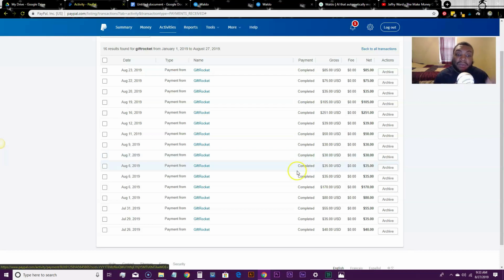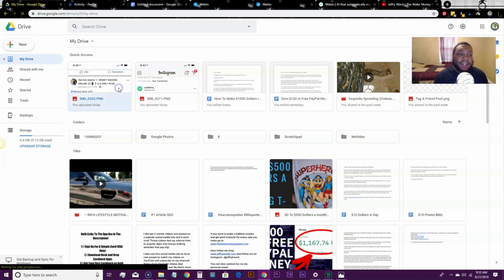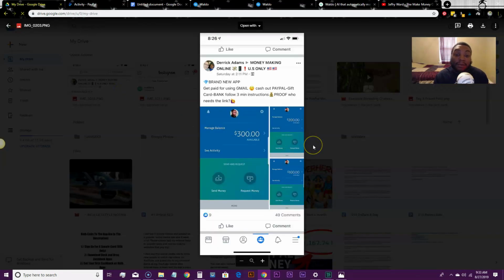So what is this and what is paying me? The app is called Waldo. Basically what I'm doing is referring friends to Waldo and getting paid a $10 bonus when they sign up and become a part of Waldo. So how am I getting these referrals? I'm showing you some direct ads that I'm posting on Facebook and that other people are posting on Facebook and getting results with.